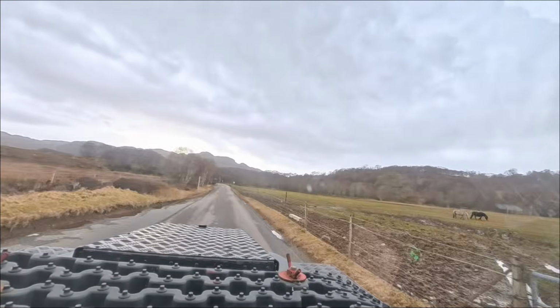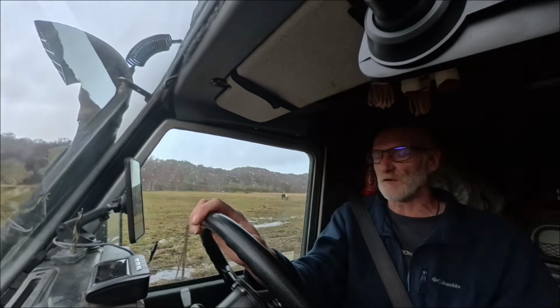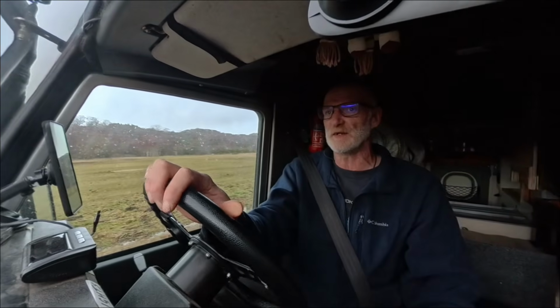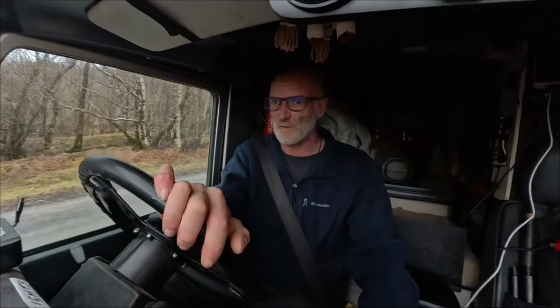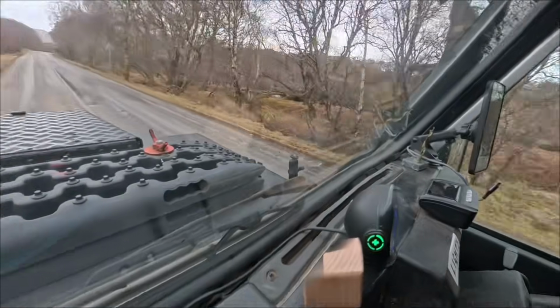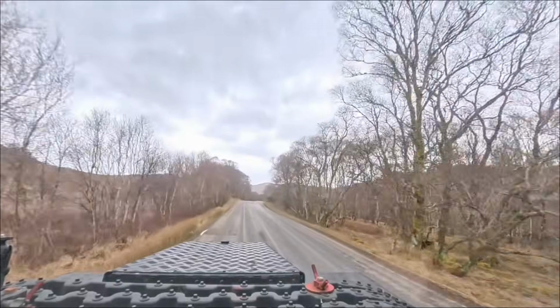So it's getting to that time of day where I start looking for parking. I've got a pin off of Overlanding that's about 15 minutes away. So I'm going to give that a go. If that one doesn't work, I've got another one that's about 20 minutes after that. So we'll go and find parking and call it a day for the day.